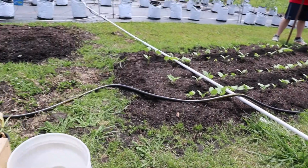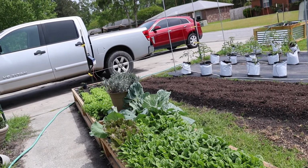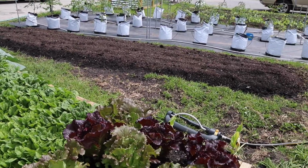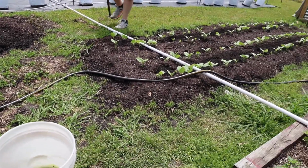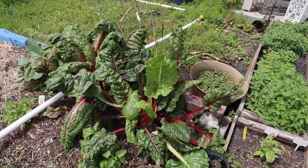Just something else to go with our lettuce and spinach and spearmint and more lettuce. Love to be able to come out here and just pick off the ground and have it for dinner.